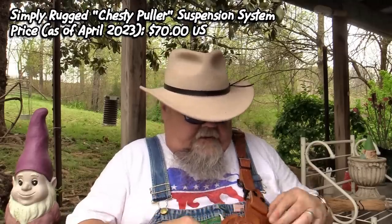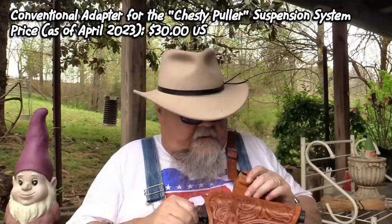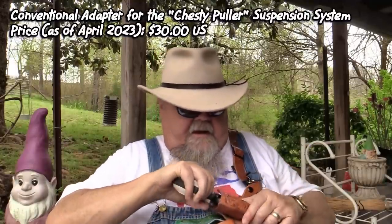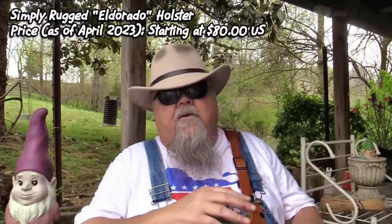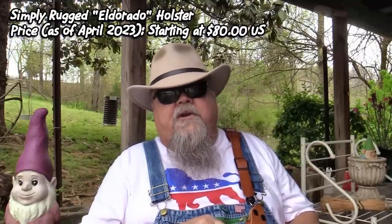But Rob also makes this conventional adapter for the Chesty Puller system that basically amounts to a little length of belt that attaches to the Chesty Puller system and allows you to put pretty much any belt holster on this rig. Any of y'all who've seen many of my videos or know me know that I love this system. I use it all the time because of its versatility, because of its ability to use so many different kinds of holsters. This is the most cost-effective quality holster system you can get. Check them out at simplyrugged.com.